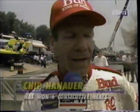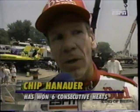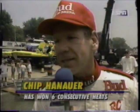But let's go down to the pits. Jim Hendricks has got the driver, Chip Hanauer. Chip, did you kind of hook the boat in that first turn? Yeah, I had a real tough time getting it through the first corner and just caught it just in the nick of time. You gave a jump running a little when all of a sudden it seems like he crossed over through a rooster tail.